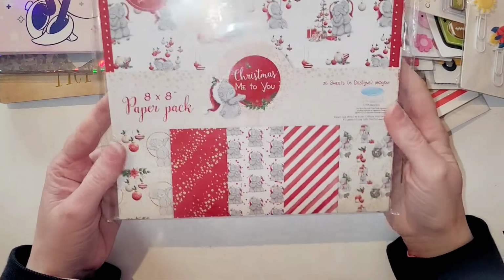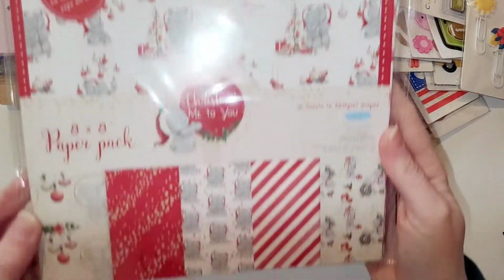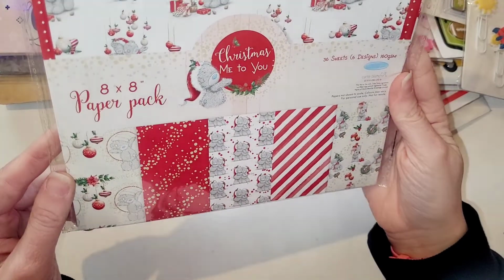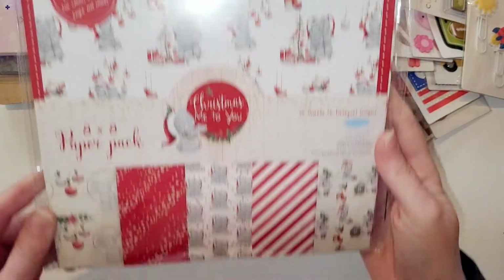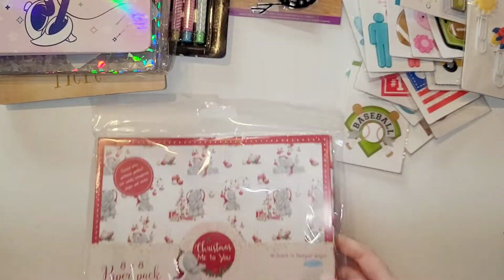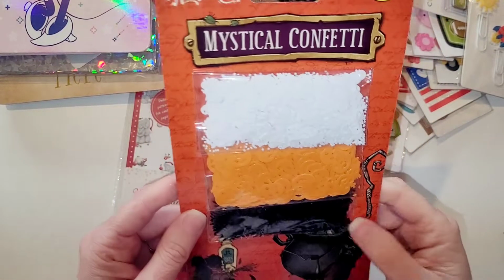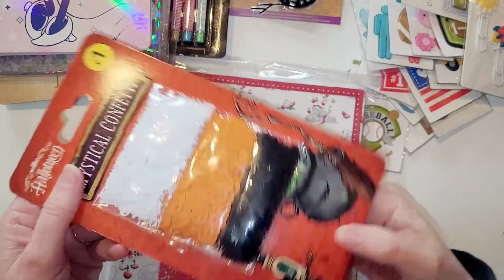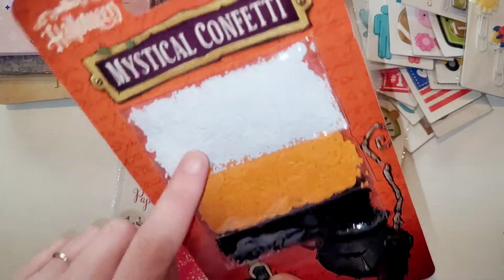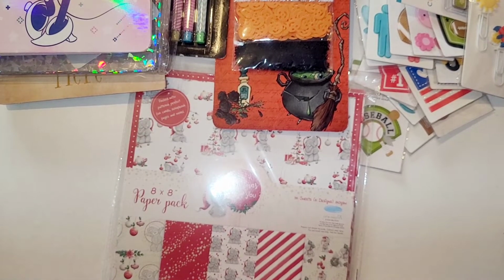We have got an 8x8 Christmas paper pad in the Me To You gorgeous collection. Absolutely love this collection so much. I think Laura might have wanted this one. Oops. We have got some mystical confetti. This is Halloween sequins. So we've got spiders, pumpkins and ghosties. I don't remember half of this stuff, you know.